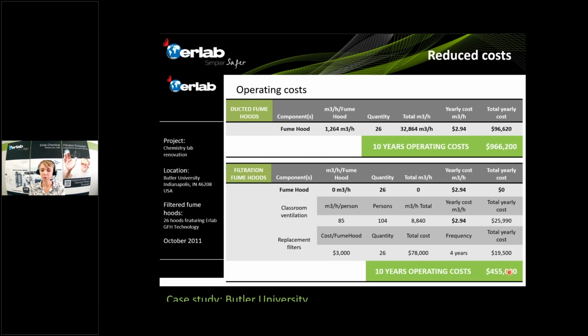Then operating costs are also interesting. So they made a calculation based on 10 years of operating the lab. For a ducted fume hood, each fume hood requires to exhaust, to ventilate, 1,264 cubic meters per hour, multiplied by 26 fume hoods. The yearly cost of the cubic meter per hour is $2.94, which makes a yearly cost of almost $97,000 for the fume hoods.